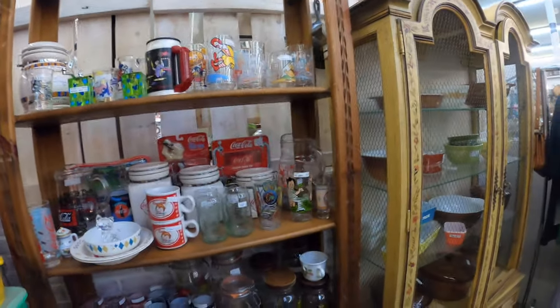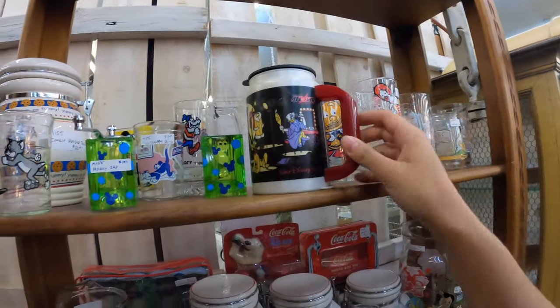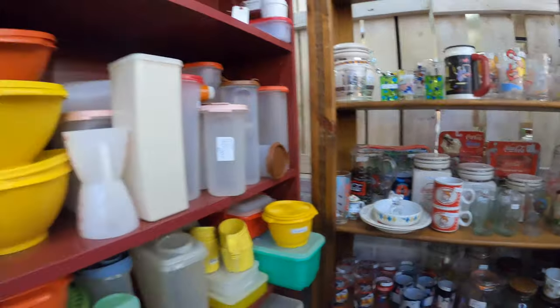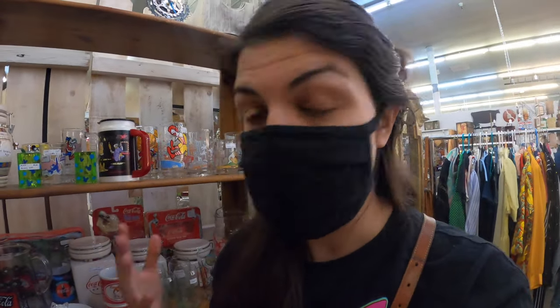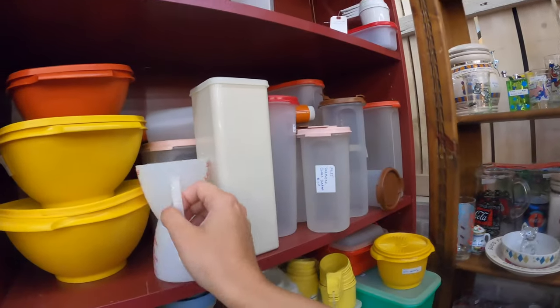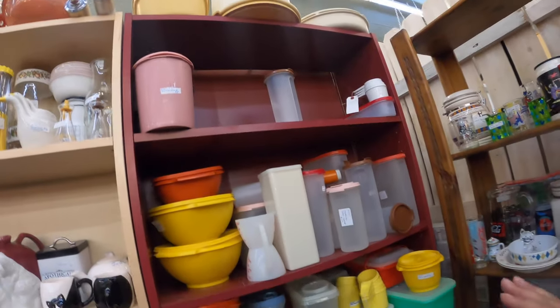This section does pretty well for me in general. This is like my collectibles. So I do sell quite a few of these, just little licensed things. Tupperware continues to do really well, as you can tell. We got rid of a lot of that. And biggest seller this weekend was measuring cups. So the big 8-cup measuring cups are all gone now. So that's really cool. I find those every once in a while and they're usually pretty cheap. So I go ahead and grab those anytime I can.